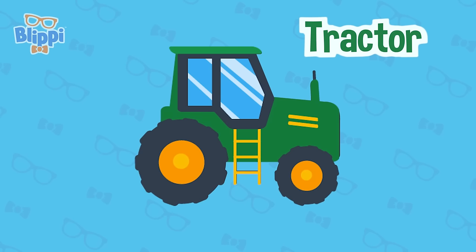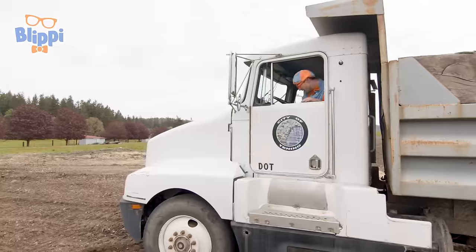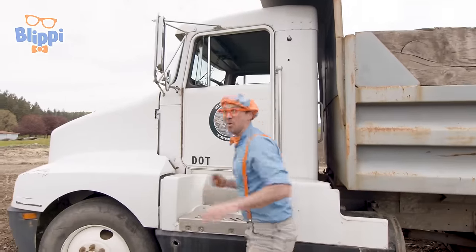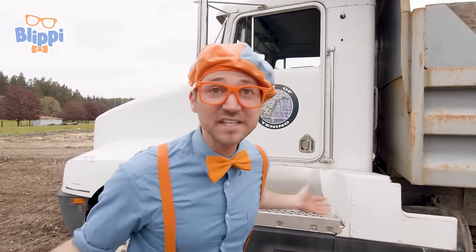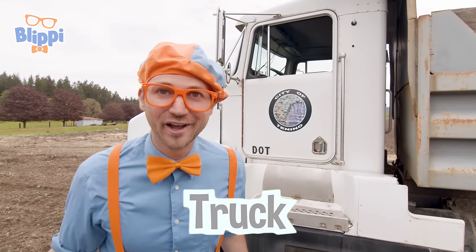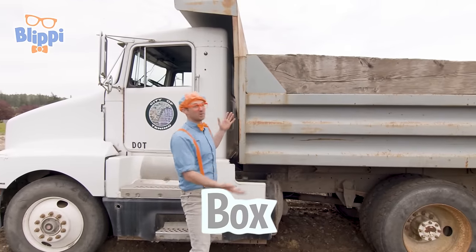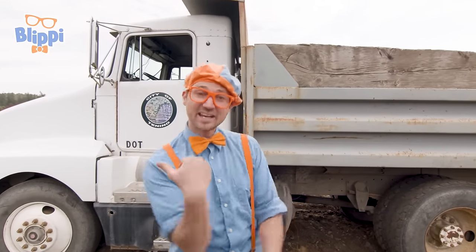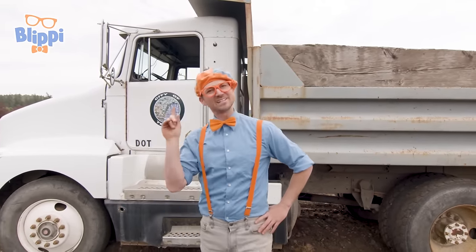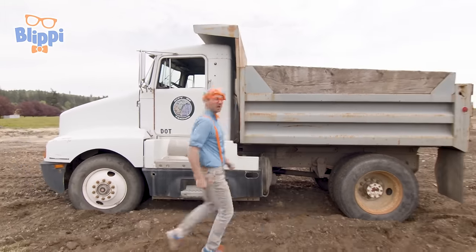Construction vehicles are awesome. Can you guess what this construction vehicle is? It has huge wheels. Let's go find out. Wow, check out this machine. Do you know what machine this is? Yeah, it looks kind of like a truck, but it has a giant bed or a box right here, which has a lot of material in the back, and it dumps it out. Wait a second, that must mean it's a dump truck. Yeah, dump trucks are awesome.